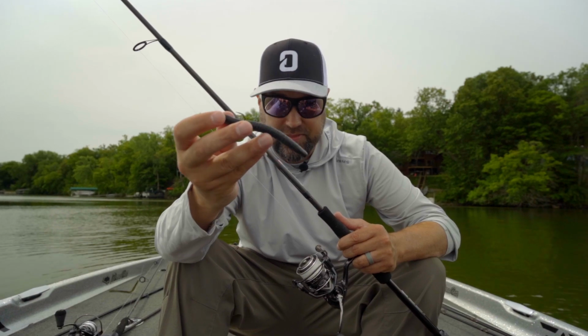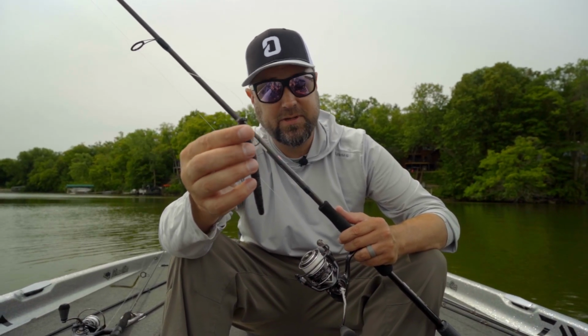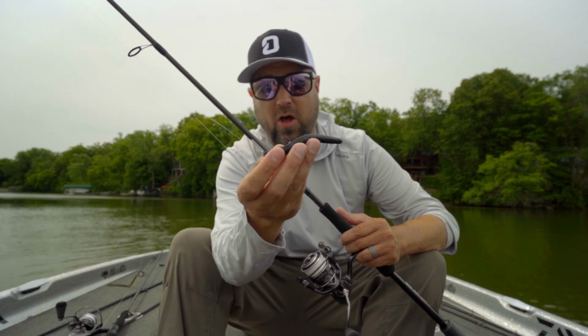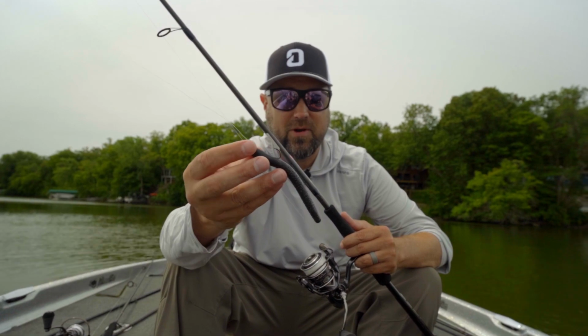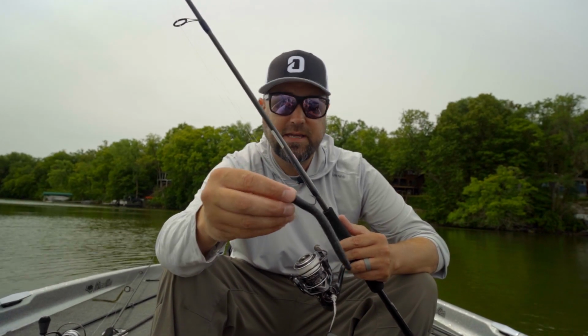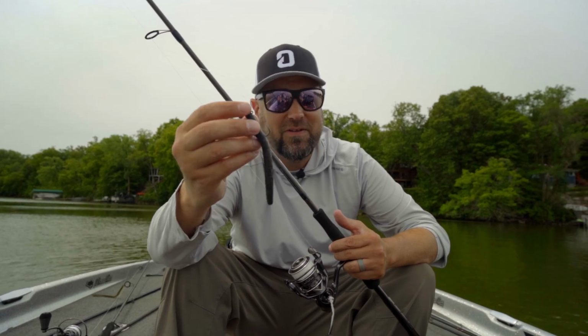Now with this style of bait, it still has a really slow fall rate, and I do get a lot of bites on the actual fall of the bait after I snap it off vegetation and it's falling and working its way down through the water column. So this is as offshore as I kind of get this time of year, is slowly fishing this thing down to the bottom.